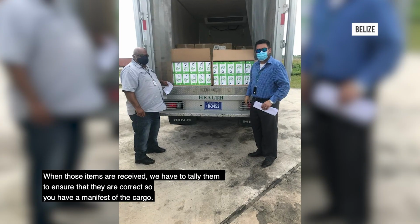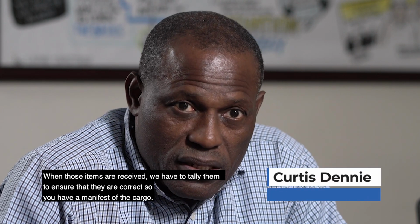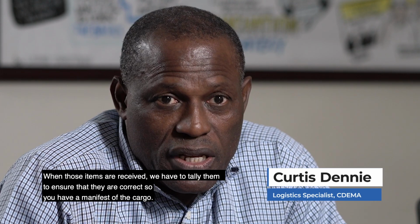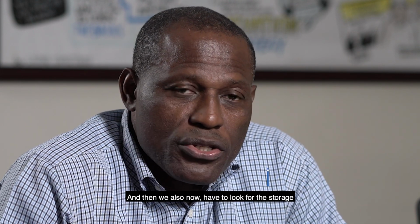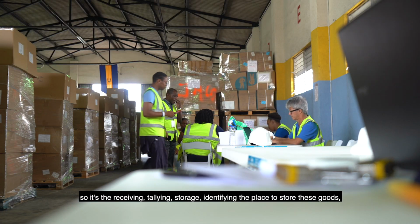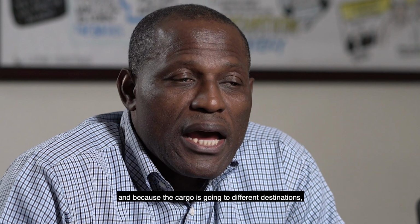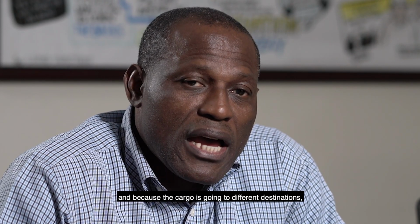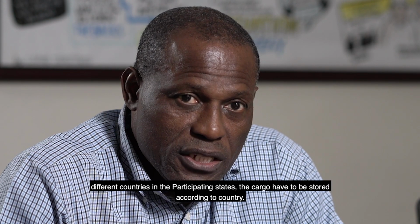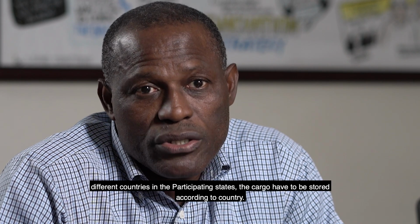When those items are received, we have to tally them to ensure that they are correct. So we will have a manifest of the cargo, and then we also now have to look for the storage. So it says receiving, tallying, storage, identifying the place to store these goods. And because the cargo is going to different destinations, different countries in the participating states, the cargo has to be stored according to country.